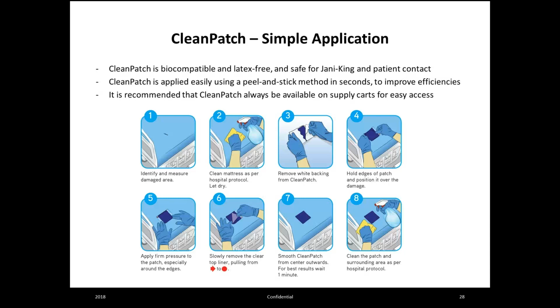Now, we would obviously recommend that CleanPatch in all three sizes be available on supply carts for JaniKing or be available close to the JaniKing franchise locations at all time for easy access.